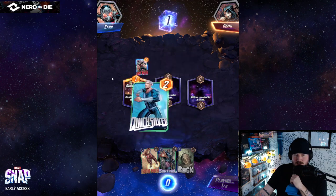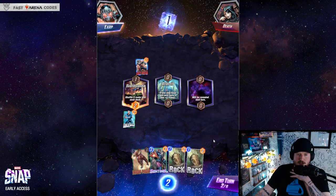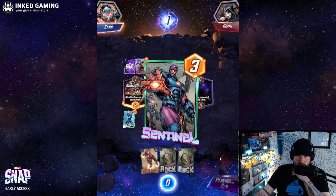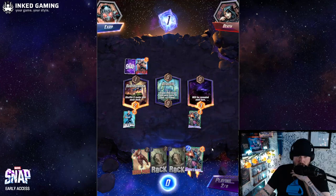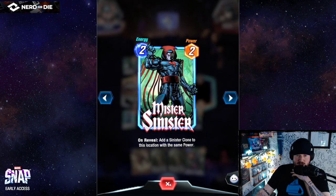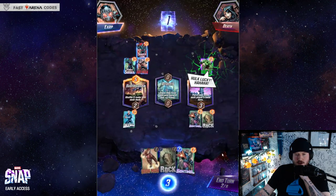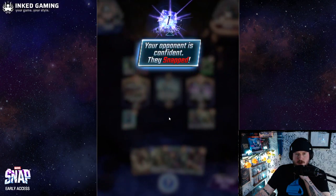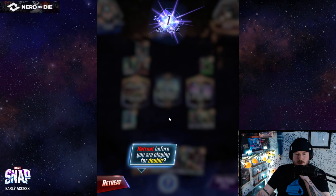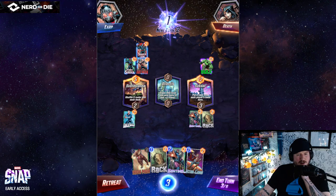I don't mind playing here because this area doesn't do anything. If you have only one card here, it has power plus 5. What does that do? On reveal, add a sinister clone to this location with the same power. Wait, what? I didn't... Retreat before you're playing for double? No? Okay.